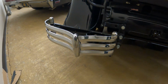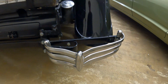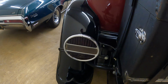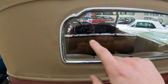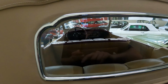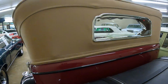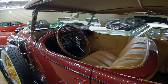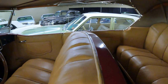Look at the rear bumper situation. It's only got one taillight right here. Look at how this rear window is designed. Also, it's a real glass window, and this is technically a convertible. This car has such a presence about it.